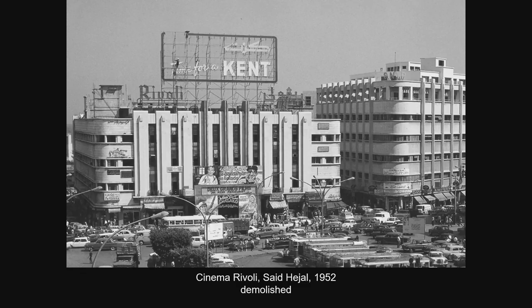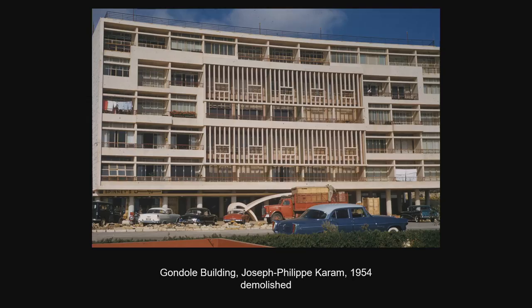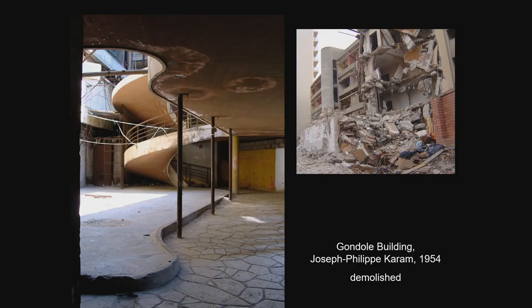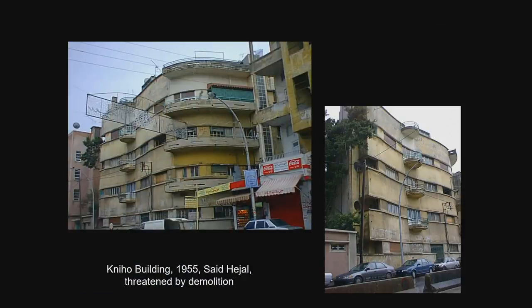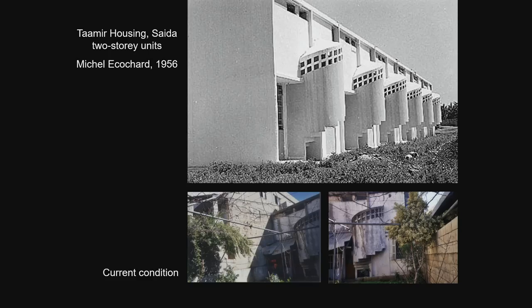Cinema Rivoli demolished as well. The residence of the former president, Camille Chamoun, of the 50s was demolished. Gondol building. So I'm showing you demolished buildings to get to the point where I will explain that it was extremely important to actually start to try to do something and make a difference.